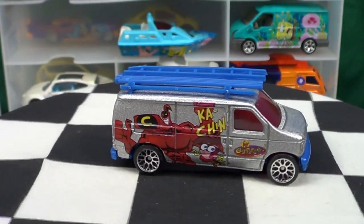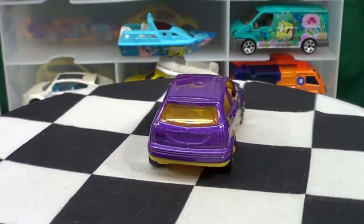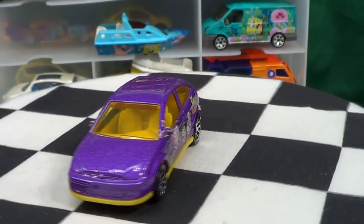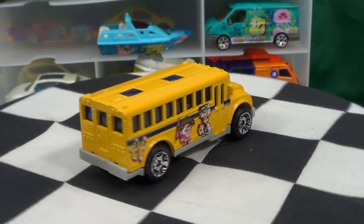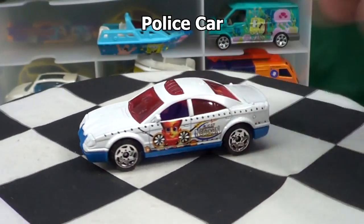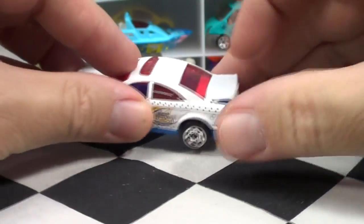Next up, we have the Ford Focus. I like this one. Had a nice color. Then we got the 2004 school bus. This is the last one for the Fairly Odd Parents. Jimmy Neutron police car. We still see this police car in the lineup once in a while, especially with play sets. Pretty cool. It's got an opening trunk.